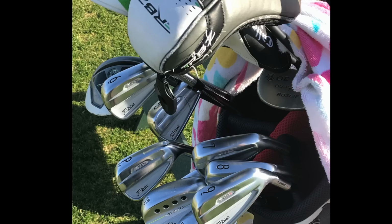His putter is an old school Odyssey Rossi 2 with the black face, cut down to 33 inches. We saw a lot of those Rossi 2s out on tour back in the day.